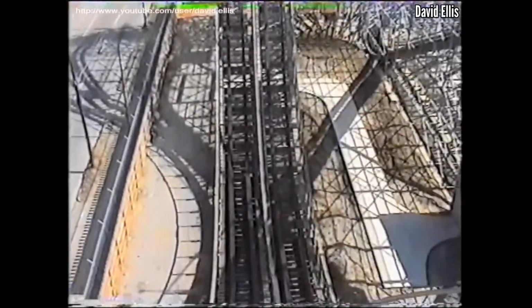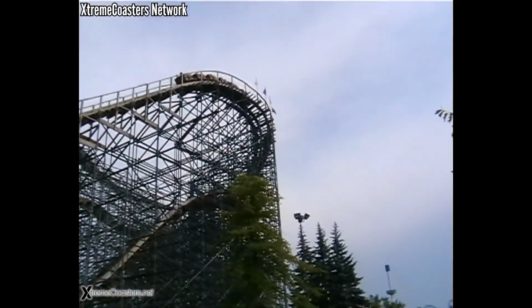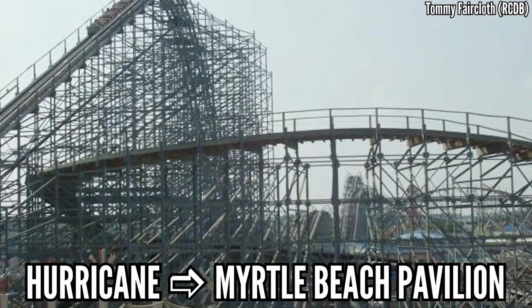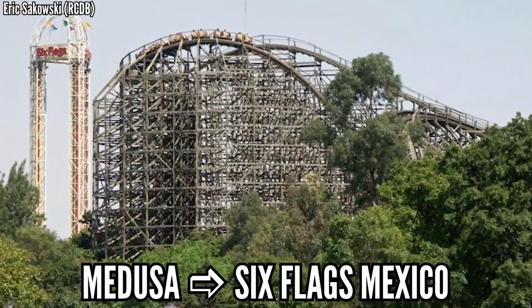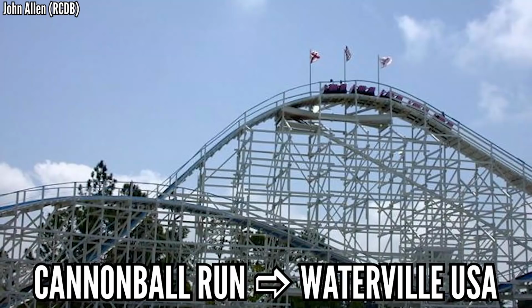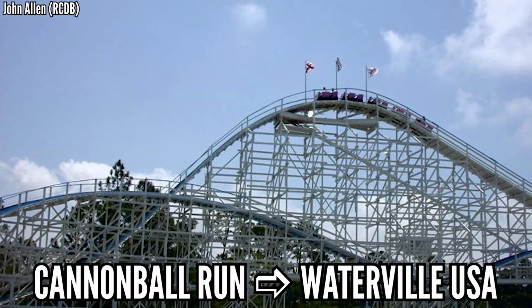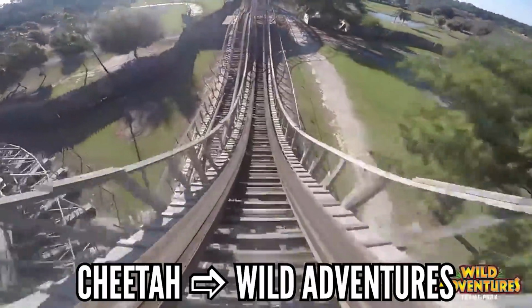Before we start, let's look at the coasters that are no longer with us. 3 of them closed because their park shut down, including the Villain at Geauga Lake, Megazeph at Six Flags New Orleans, and Hurricane at Myrtle Beach Pavilion. 2 were renovated by RMC. Medusa at Six Flags Mexico became Medusa Steel Coaster, and one side of Twisted Twins at Kentucky Kingdom became Storm Chaser. Cannonball Run at Waterville in Alabama closed after 24 seasons in 2018, and Cheetah at Wild Adventures is still standing, but the park confirmed it won't reopen as of 2020.